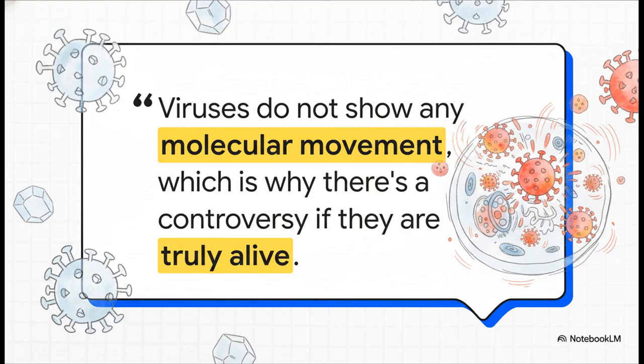Viruses are the ultimate edge case. Outside of a cell, they're basically inert. There's no molecular movement happening. They're like these tiny, non-living crystals. But the moment they infect a cell, bam! They hijack its machinery and just explode into activity. This whole controversy exists precisely because molecular movement is such a critical part of how we define what's alive.